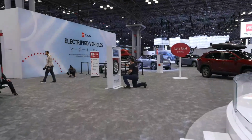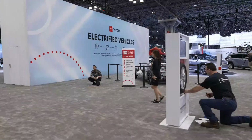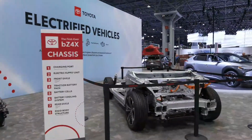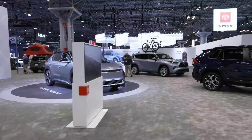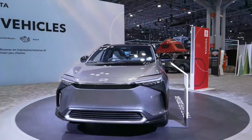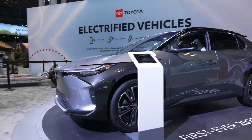Let's check out the new BZ4X. That's it. Okay, I don't know about you guys, but come on. You couldn't think of a name that's easier to remember? BZ4X, really? Couldn't call it like Bumblebee or something? Oh, I guess that's taken. But here it is, BZ4X. My only comment to this design is it looks like a Toyota. Sometimes that's a good thing. Sometimes it's not.